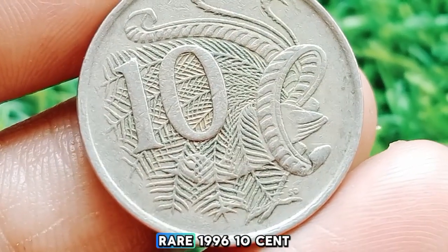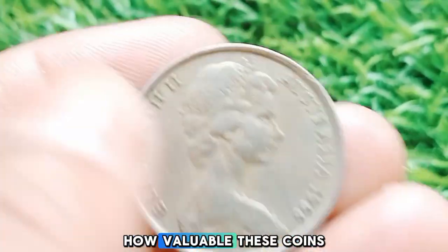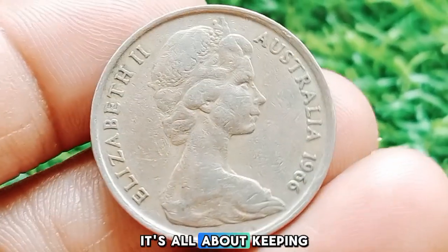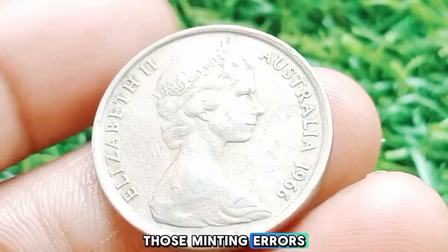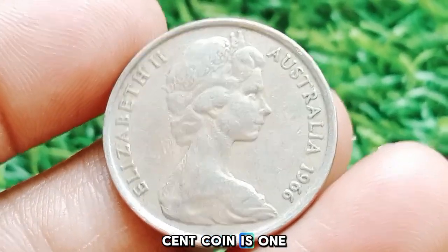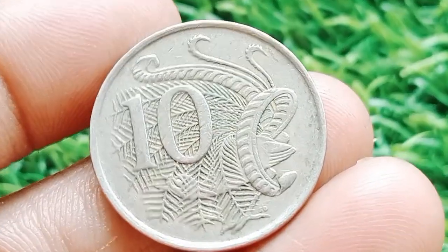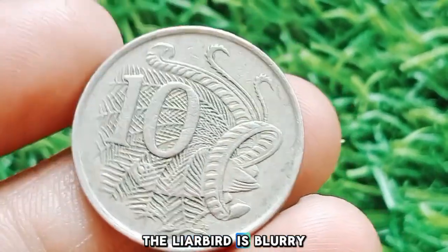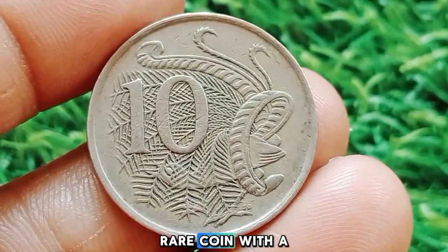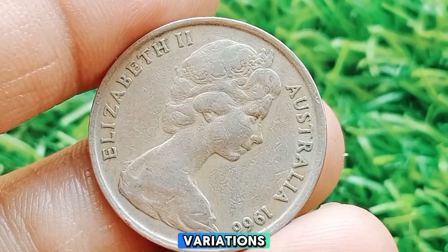How to spot a rare 1996 10-cent coin. Now that you know how valuable these coins can be, it's time to learn how to spot them. It's all about keeping an eye out for those minting errors. Here's how you can identify if your 1996 10-cent coin is one of the rare, valuable ones. Double strike. If the image of the lyrebird is blurry, doubled, or appears multiple times, you've got yourself a rare coin with a double strike error. This is one of the most sought-after variations.